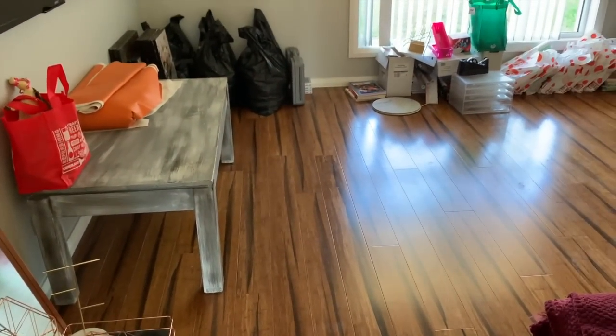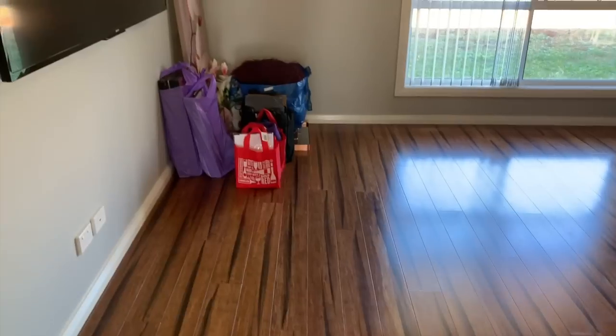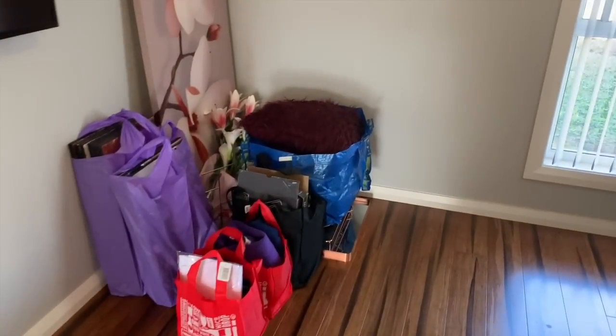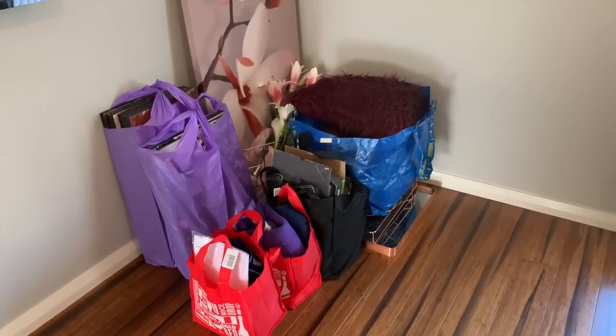And that way it's not so overwhelming and you can see I'm really making some progress. All right, so here is what we have left at the moment. I'm so relieved this is done. So this little pile here is what's remaining to sell.